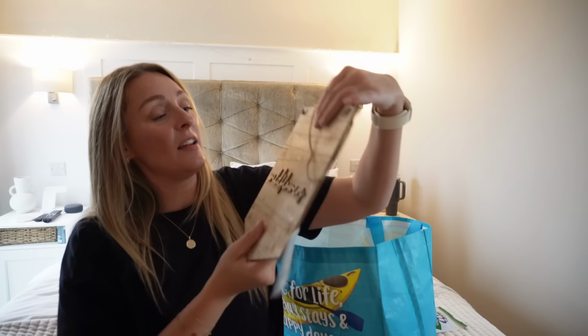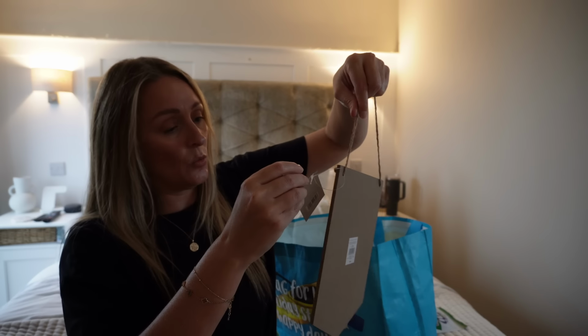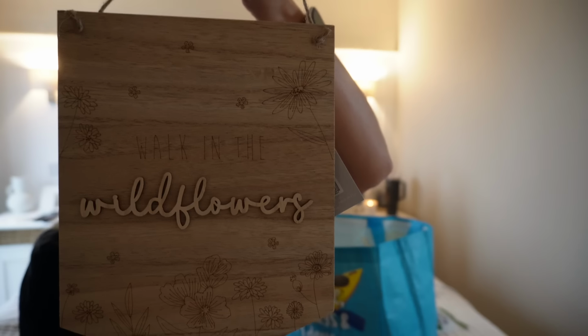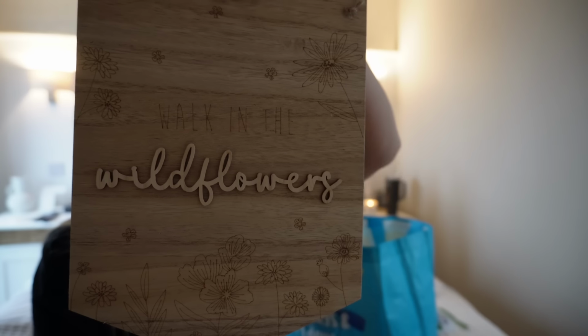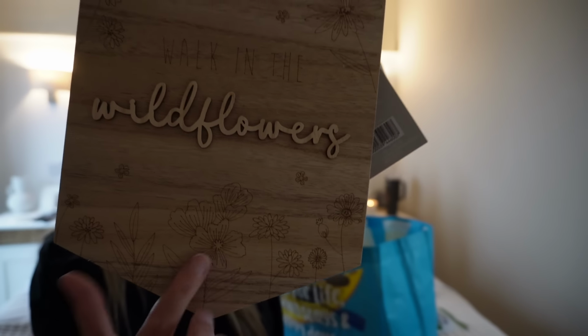Next up, I saw this, and I got this for my youngest daughter's bedroom. So it's just this cute little wooden plaque. It was £3.50, and it says, if I can see in my camera, walk in the wildflowers. I just thought it was really, really cute. So I'm just trying to get it to focus so you can see. And it's got all these cute flowers etched into the wood.